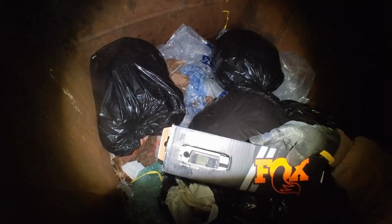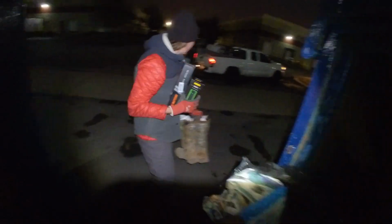What do we got? Tires. A digital pump. God. More of that Troy Lee design. Oh, like biking pants. Oh, these are boots. They're boots. And some biking stuff.